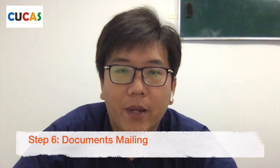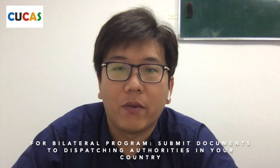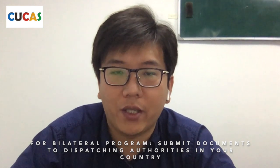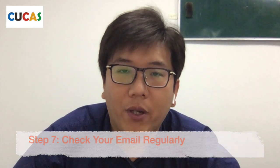The sixth step is mailing documents. You need to mail your documents in 2 copies to the universities. You will see their address on their official website, and you need to mail all of the documents requested in 2 copies. Some universities may request original documents, but most will request scanned copies of notarized documents. The seventh step is to check your email regularly, because sometimes you will receive emails from the university or the Chinese Scholarship Council. You don't want to miss important notifications, like a request to provide supplementary documents. So make sure you check your emails regularly.